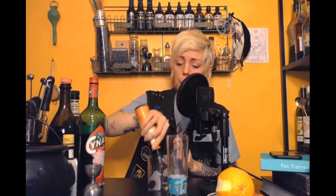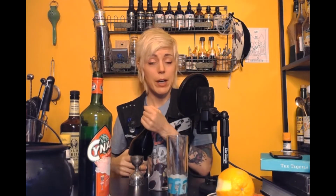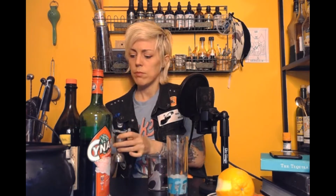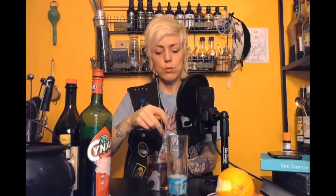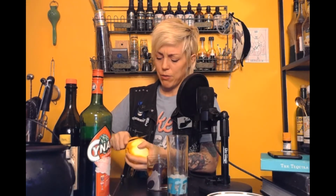So I'm going to build this in a rocks glass. This is a burb glass from Alex. Thank you, Alex. Usually traditional Negronis don't have bitters, but I'm going to add just a little bit of orange bitters. And then, like I said, 3/4 ounce of my Cynar. 3/4 ounce of my Antica Vermouth. And then an ounce and a half of my Old Overholt Rye. I've got one big cube that I'm just going to stir this over. And I'm going to garnish this with a nice big peel of orange.